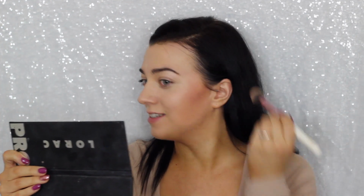I don't know how this is looking on camera. It's definitely darker than I'm used to, but it's blending nicely. It feels really smooth, like it's blending really smoothly, which is nice. It doesn't look mucky.